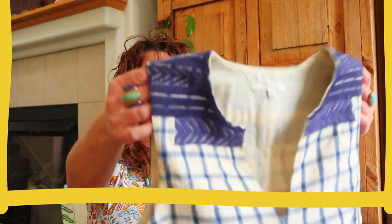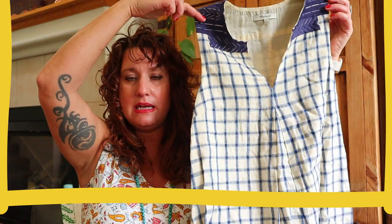I love this so much. It does need a little bit of a clean out. This feels like an awesome material. Super fuzzy. Like if I wore it with my black pants, there would be fuzz everywhere.